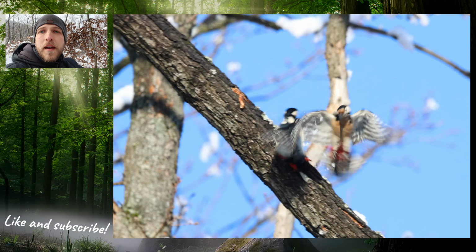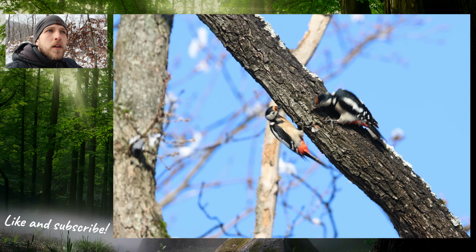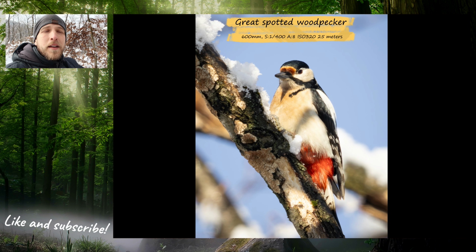And the fog was coming in waves. And when it finally cleared, I noticed two woodpeckers as they were moving together everywhere. I still don't know what they were doing. They were two females, so it couldn't be some kind of a mating dance. They were constantly playing hide and seek.